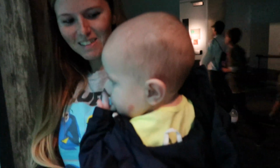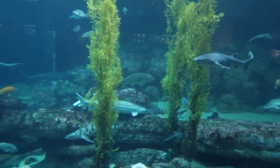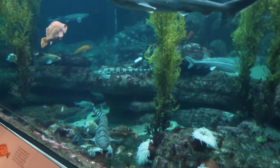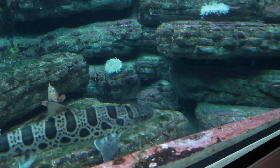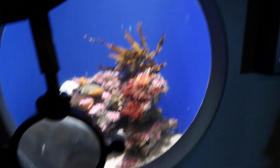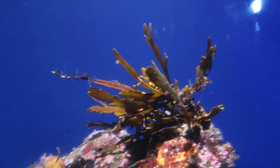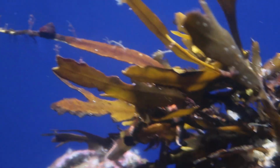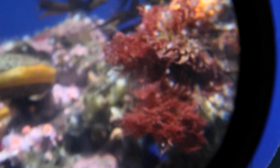You see the fishies? Hey, you see the fishies? Look at the shark. Skeleton shrimp. These guys are so small. You gotta use this to see them, but let's see if I can point them out to you. So them all just kind of chilling out. So these guys swim and eat on algae.